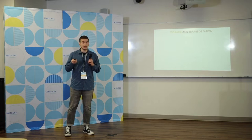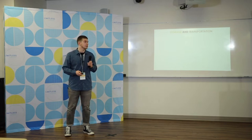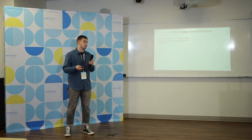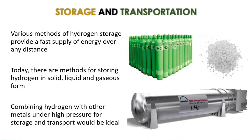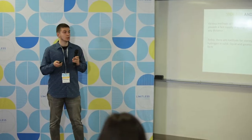My next point is how do we store and transport hydrogen? We can store hydrogen in three forms: gaseous form, liquefied form, and solid form. To store hydrogen in gaseous form, we will need to use aluminum cylinders and store it under high pressure. And of course, we can transfer gaseous hydrogen in pipelines, as we use for natural gas. To store hydrogen in liquefied form, we'll need to use liquid tanks and store it under very low temperatures.